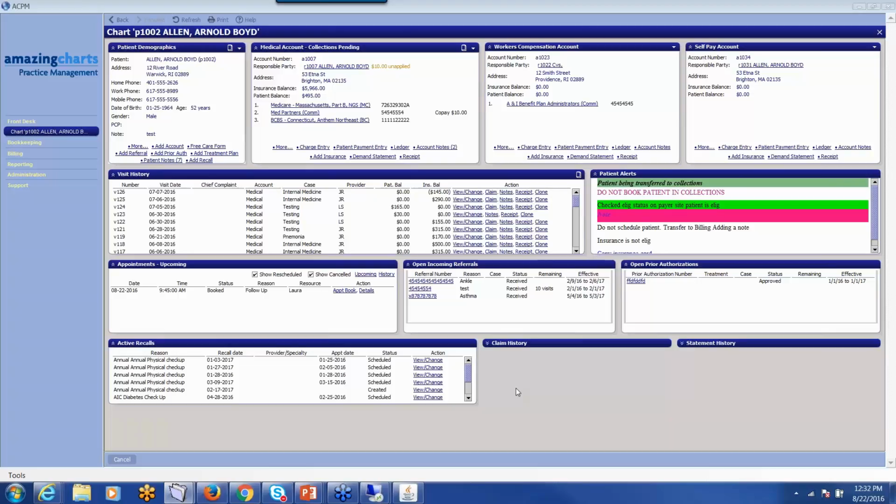The other option, being the manual charge entry, is used in circumstances where maybe the provider doesn't need to be involved. Hospital billing, or maybe you have retail services, etc., miscellaneous codes. So you can, right from the patient's chart, enter what we call manual charges.